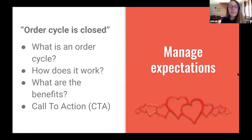And the other thing to do on your shopfront, this is my other marketing tip, is to make sure you're managing your customer expectations. One of the easiest ways to do this is, again, very Open Food Network shopfront specific, but when your order cycle is closed, many people have an order cycle close page. Your customers coming to your shopfront who arrive at your order cycle close page, if it's a new customer, might be confused. What is an order cycle? They might not know what it is.